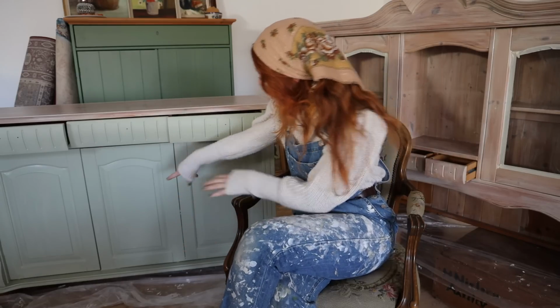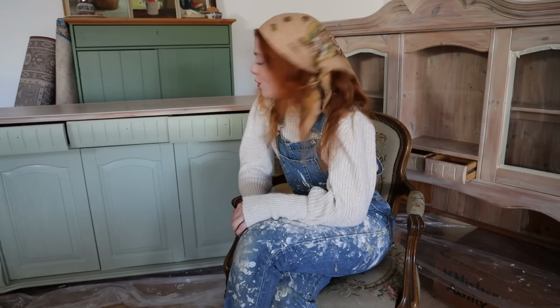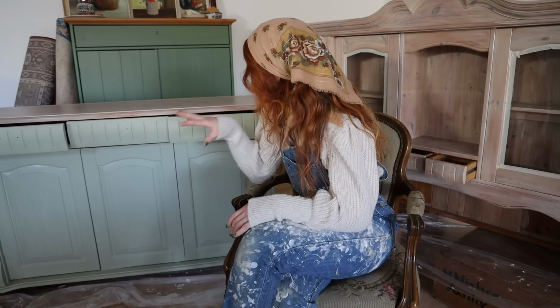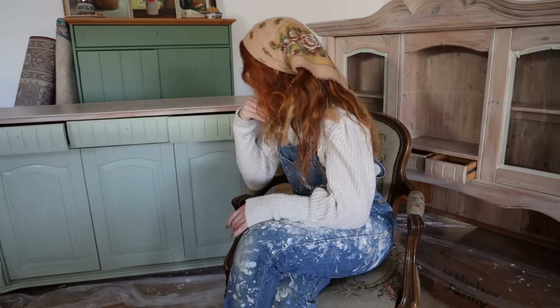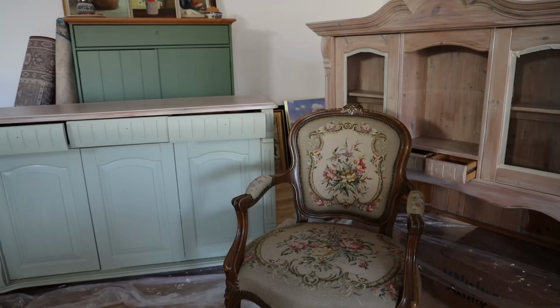My plan was to use olive green as the main color and then paint some of the details in either a complementing color or in a darker shade of green. But right now I'm really unsure if this is gonna be too minty for me. And also to match my old chairs, the color scheme and the vibe.